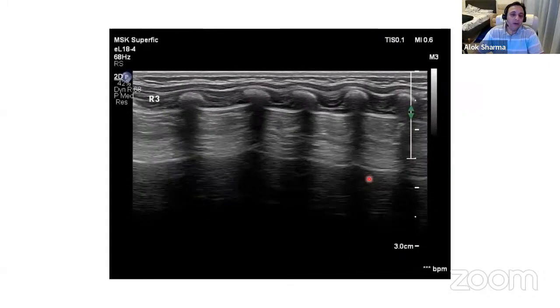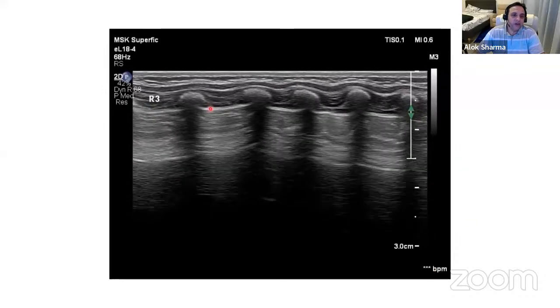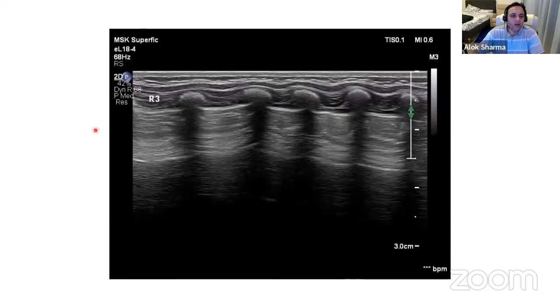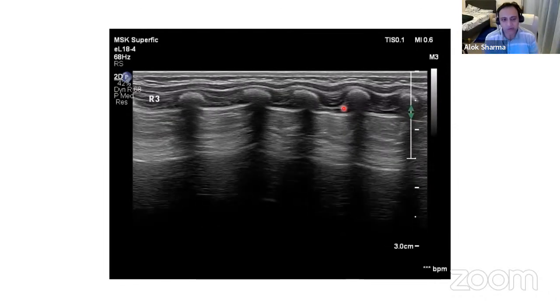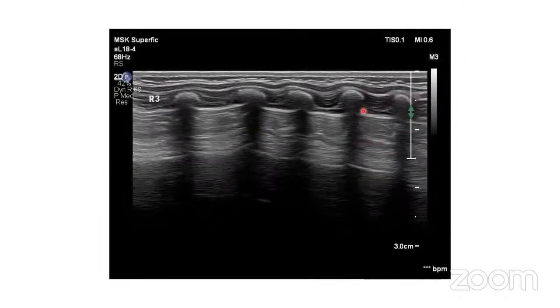And then you go all the way up to R3 with so many rib spaces. So how many? 1, 2, 3, 4, 5, 6. You're really moving all the way from R1 to R3 with absolutely no sliding. So anybody, what kind of a pneumothorax do we think this is? Small or large? I think it's large. Yeah, it's a large pneumothorax.